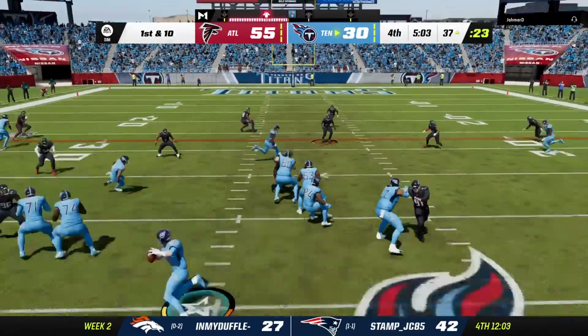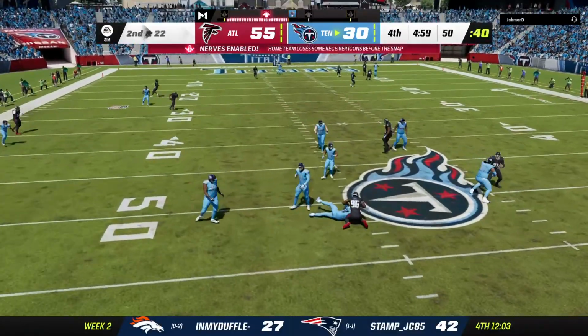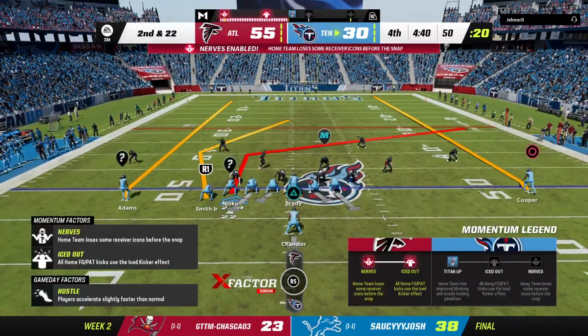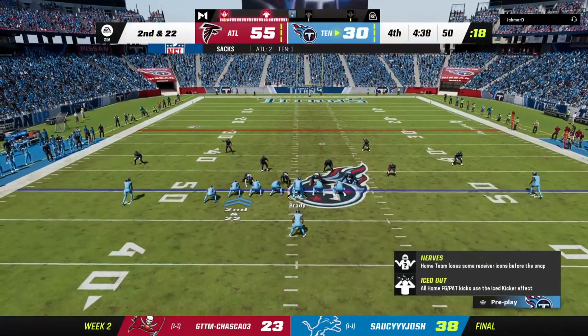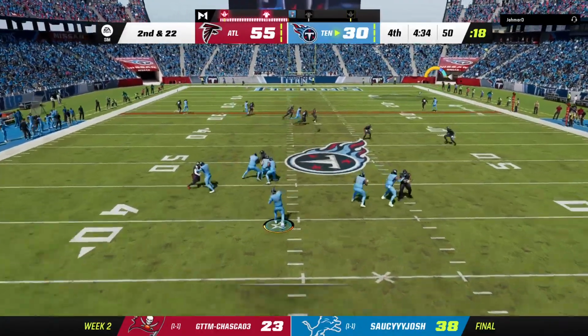Here's 1st and 10. Rolling to his left. And he can't find anywhere to go with it, and he goes down. That huge loss on the sack makes this job much more difficult. It's now 2nd down and 22 yards to go.